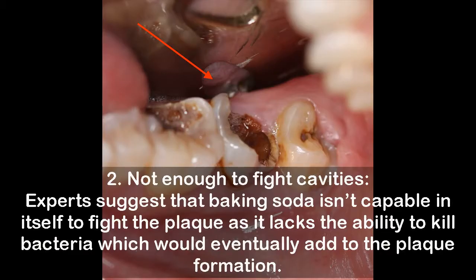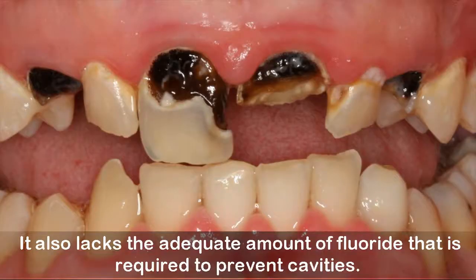Two, not enough to fight cavities. Experts suggest that baking soda isn't capable in itself to fight the plaque, as it lacks the ability to kill bacteria which would eventually add to the plaque formation. It also lacks the adequate amount of fluoride that is required to prevent cavities.